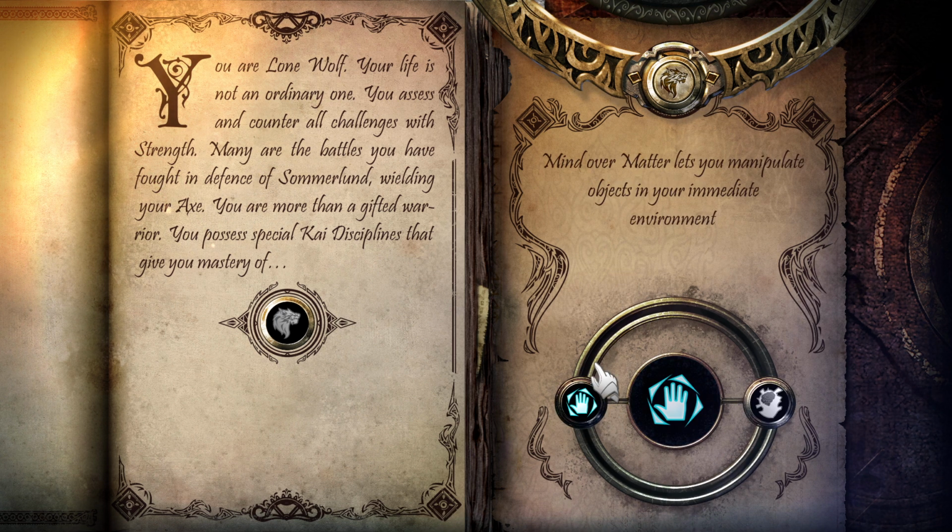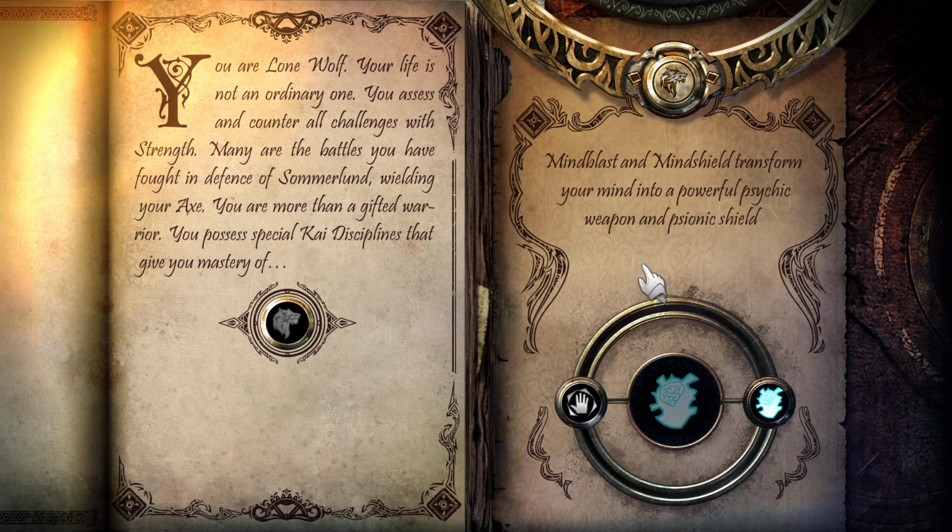Make your choices. Mind over matter. Manipulate objects in the immediate environment. Yeah, that's telekinesis. I told you they're Jedi. But Mind Blast and Mind Shield transform your mind into a powerful psychic weapon and psychic shield.